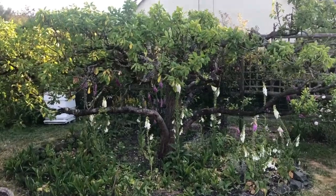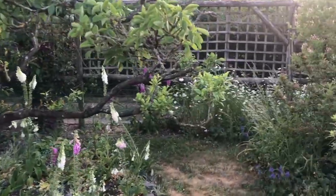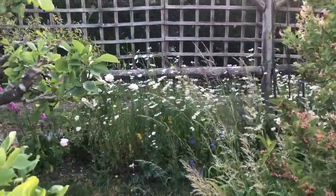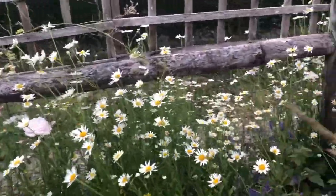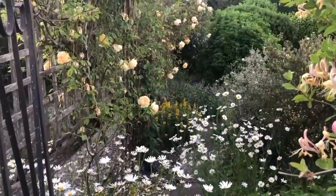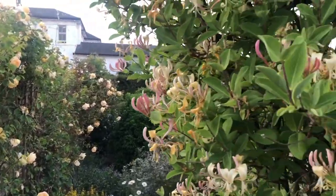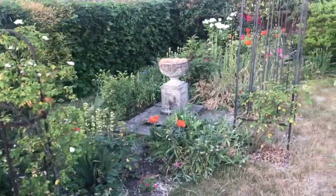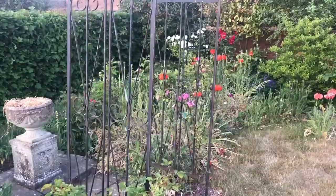This tree is an early Persian prolific plum. And just around here is a lovely planting of wildflowers, alongside a flowering honeysuckle. One of Margaret's favourite plants is the oriental poppy.